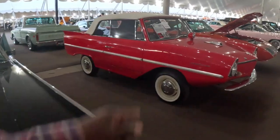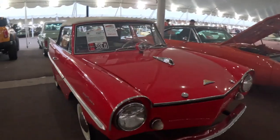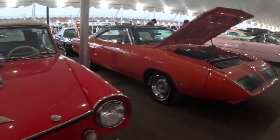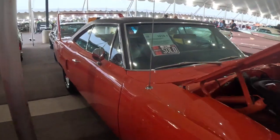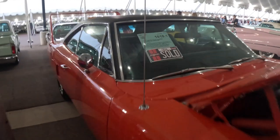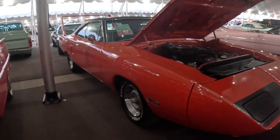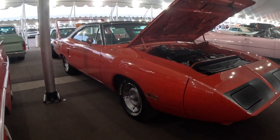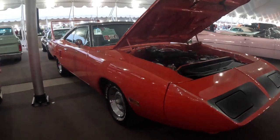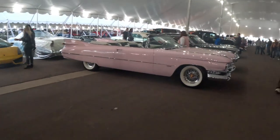Another one of those cars that goes in the water. Amphicar, I think it's called. Oh, this is super beat. Oh wow. Roadrunner went for $130,000. I thought these were like $1 million deals. I wonder, it says recreation. So what they did was take a Charger, put the nose and all that on and put the wing on.